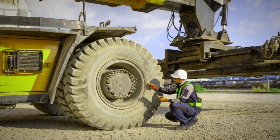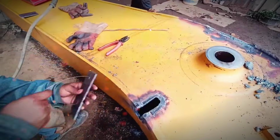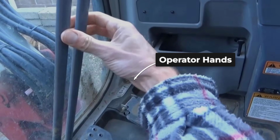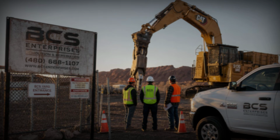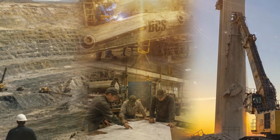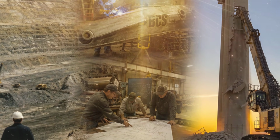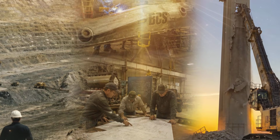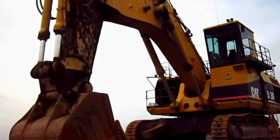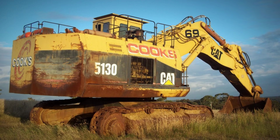But engineers saw a different path for this giant. They stripped its heavy frame and rebuilt it into a custom tool for taking apart tall structures with surgical precision. Today, Arizona-based BCS Enterprises operates this machine, proving that while its body was born for raw mining power, its true purpose is absolute control.